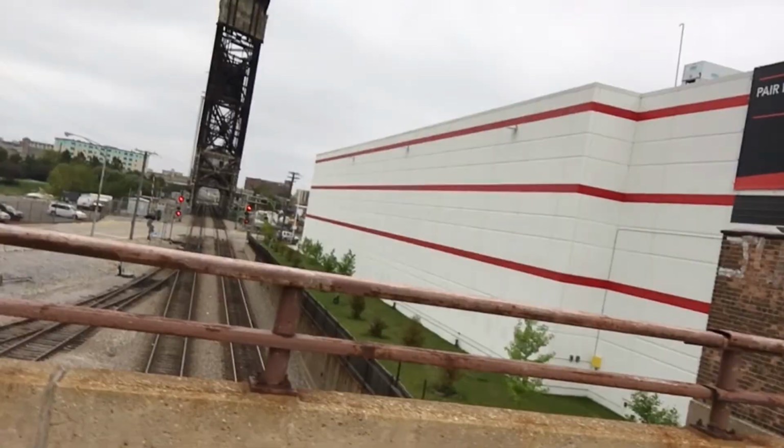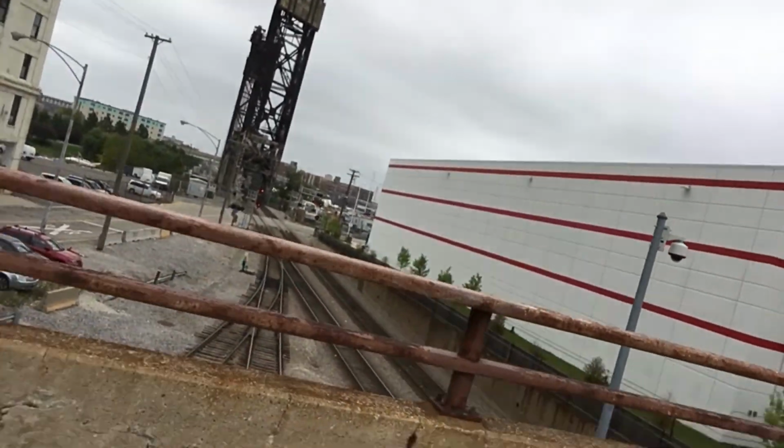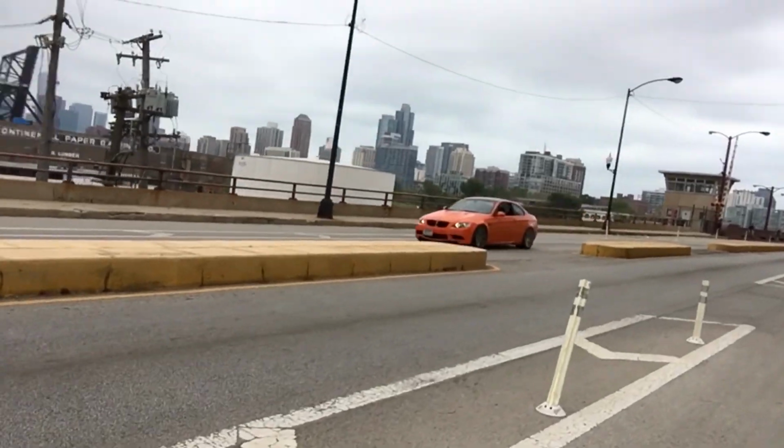It was a pretty exciting catch. So here's that. As you can see, that's the one we caught. The train was coming right through it. Pretty amazing. Didn't get in nobody's way. Look at this car. Check this out. Nice car. All right, so we're already up the bridge, and now we're gonna go down.